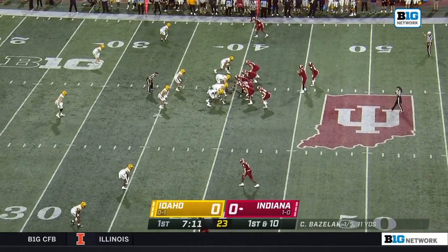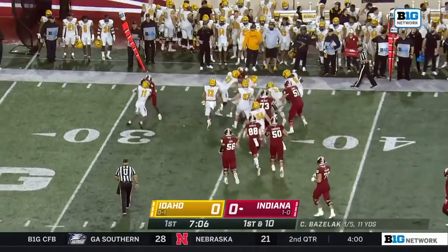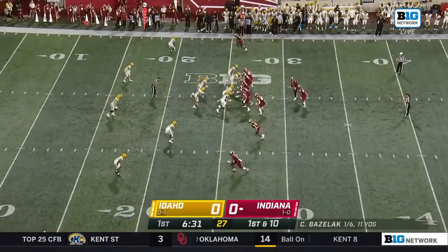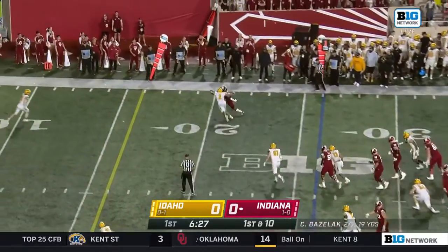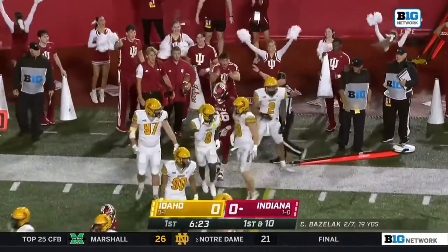Third drive of the game for Indiana's offense. And it is a handoff to Josh Henderson, bouncing it out to the right side and rumbling ahead for about 5 on first down. Check that, it was Emery Simmons, the transfer from UNC. Baseline, got a man over the middle, close to a first down, and it's Henderson again lowering the shoulder.